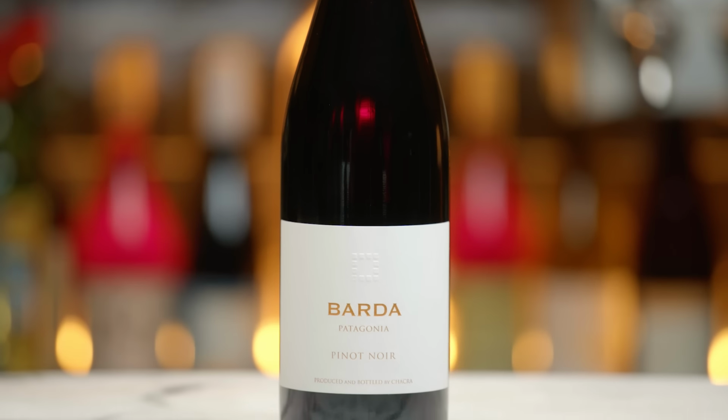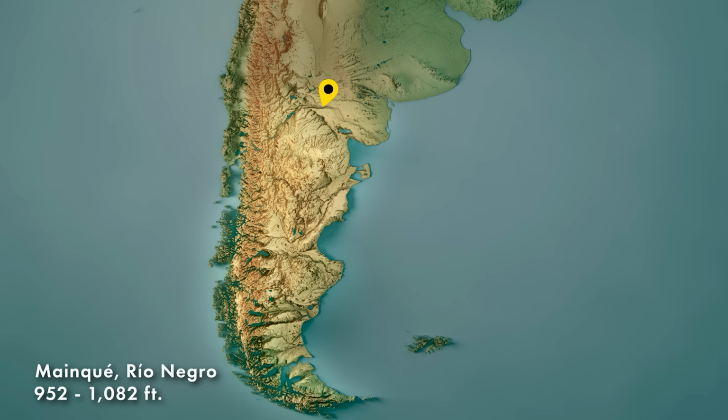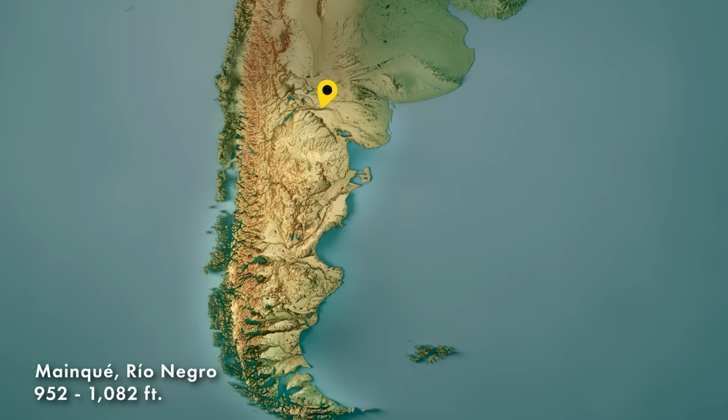This wine is grown at the highest elevation of wines that we tasted today. The higher you are, the cooler it is at night. You're closer to the sun, so you get more UV exposure, but you still get those cool nights. And I think that's really what makes Pinot Noir thrive. And they found this really great pocket in Patagonia.